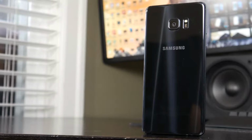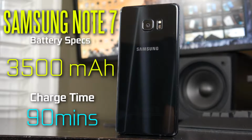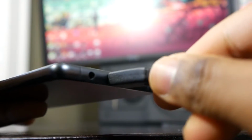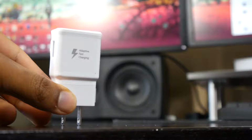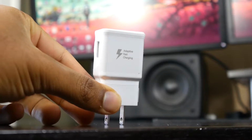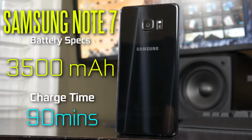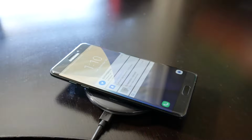Now, the Note 7 has, again, a non-user replaceable battery. It has a capacity of 3500 milliamp hours, and it's using, for the first time ever, a USB 3.0 Type-C connection. So you're looking at a reversible USB connection that has fast data transferring speeds as well as fast charging capabilities. It comes with a Quick Charge 2.0 adaptive fast charger, which is a 9-volt charger rated at 1.67 amps. Using this charger, you can get from 0 to 100% charge in under 90 minutes. Furthermore, just like many other Samsung devices, you have full wireless charging capabilities for both Qi and PMA chargers.